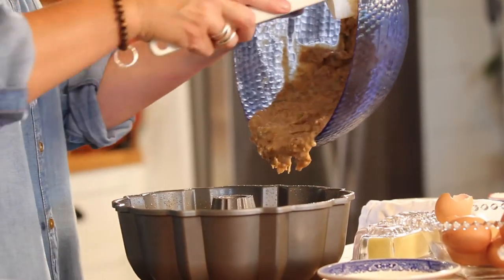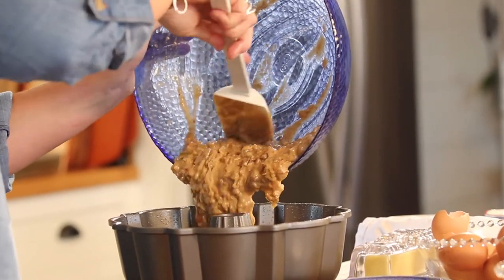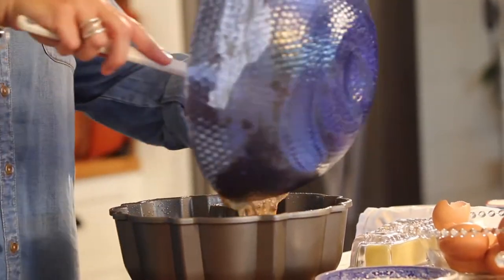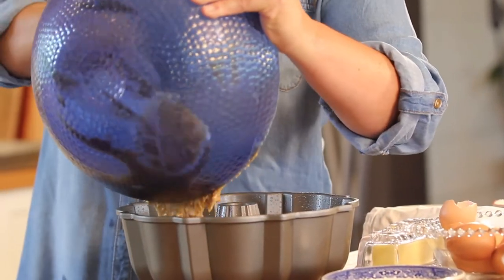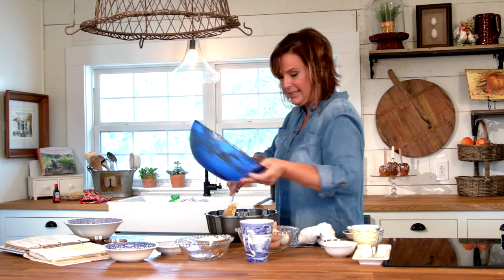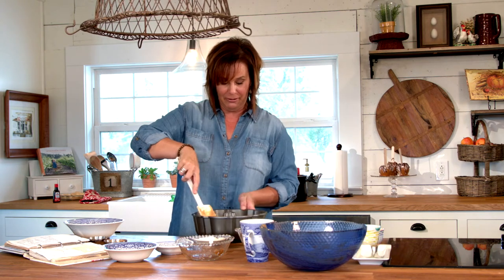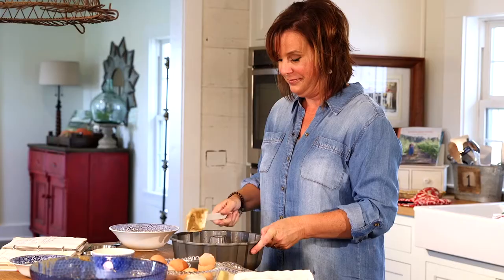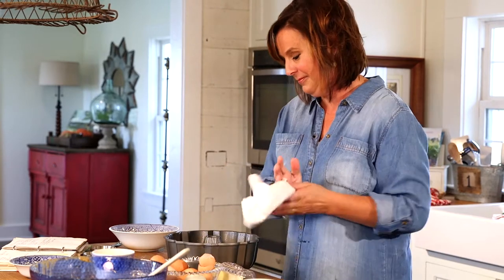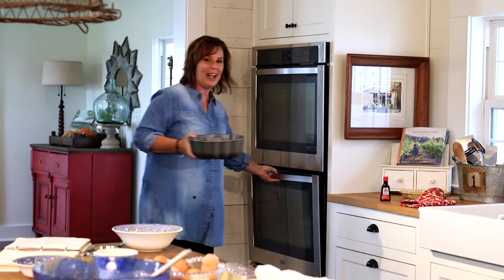When I get ready for fall, I'm more of an apple girl than I am a pumpkin girl. This is one of the very first things that I bake whenever fall comes on. And so to me, it's the perfect recipe, the perfect thing to be serving at our fall vintage barn sale. 350 for about an hour, and we're ready to go.